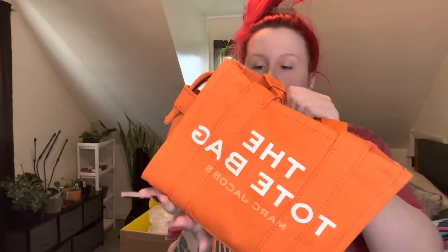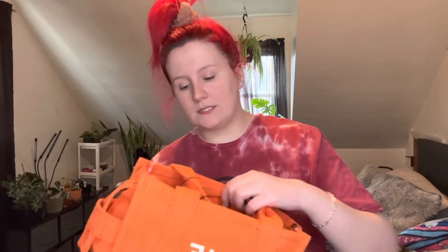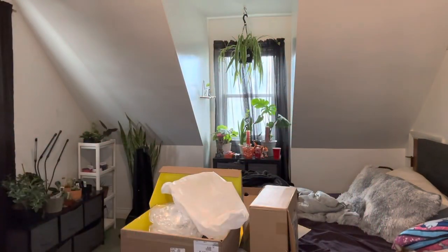But this is the orange one. I wanted an orange bag so freaking bad. Even though I think I got rid of my orange Telfar. And I think I have an orange ESR tote from Brandon Blackwood's collection. But it's just too small. This is the perfect size. I love the denim one that I have. And hold on. I think it's in the closet. Give me a second, y'all.